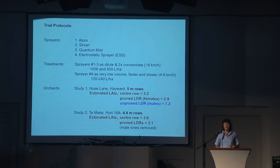And the electrostatic sprayer is a very different sort of sprayer. It puts out a very low volume of spray. It operates completely differently to any of the sprayers that are currently being used. It puts out very, very fine droplets, so you're talking about 50 micron droplets, whereas your standard droplet diameter with an air blast sprayer would be around 200 maybe. So potentially it's prone to drift, but because these droplets are very, very small, they also have the potential of doing a very good job of coverage.